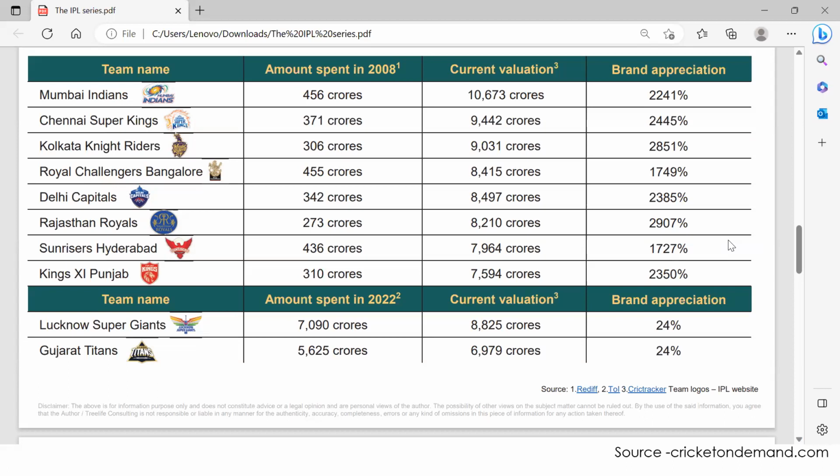But what about the future? So looking at the future, I would like to show you this. Look at the Lucknow Super Giants and Gujarat Titans. These are the two new teams which got introduced last year. Now look at the gap. A 15-year team getting a valuation of 9,400 crores, while a very new team getting a valuation of 8,800 crores. Now we can see that the valuation gap is huge. Chennai Super Kings with such huge audience and visibility getting a valuation of 9,400 crores is not justified, and therefore we are betting that it will increase in future, definitely.